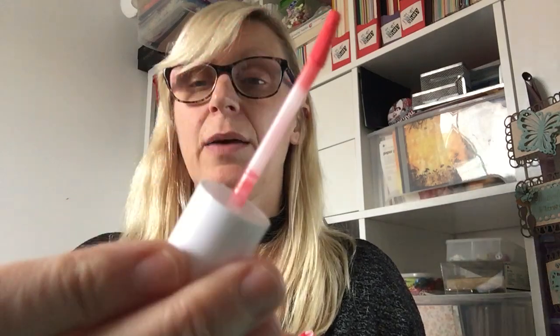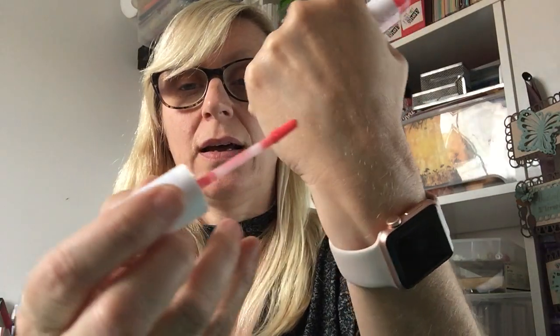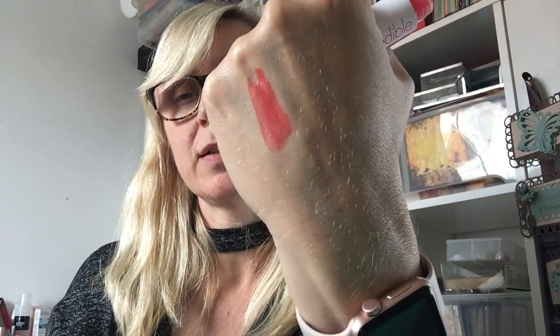Okay, so there's your applicator, and this is quite sheer. It's like a deep corally pinky orange colour. It's actually very similar to the colour that I got in my Birchbox, which was like the powder lipstick, so that could maybe go on top of that. But it's quite pretty and it feels quite sheer, doesn't feel heavy at all. There seems to be a lot of stuff in my box.